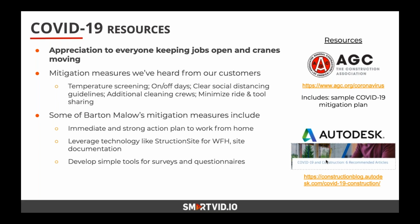Not only that, but even site orientation, being able to virtualize site orientation. Again, the underlying theme there is social distancing, right? Being able to not have everybody congregate in one area, but virtualize site orientations so that people can do them spread out, as well as deploy simple surveys and questionnaires to make sure that job sites are being cleaned and maintained, and everyone's helping. Yeah, this whole concept of how do you help monitor and provide feedback to sites without actually being there.